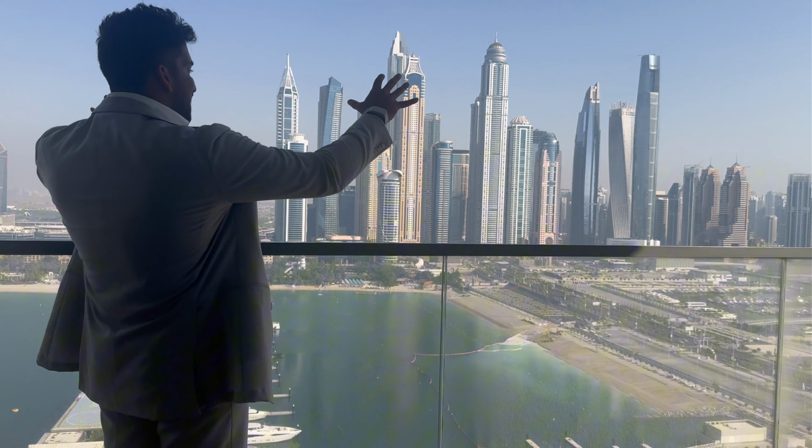This is Ansup with you for a three-bedroom apartment in Marina Vista Tower 2 in Emaar Beachfront. This is a three-bedroom apartment. It comes with a maid. It has one bedroom, two, and the third bedroom, which is the master bedroom. You have a laundromat and you have an ensuite bath on the master bed.